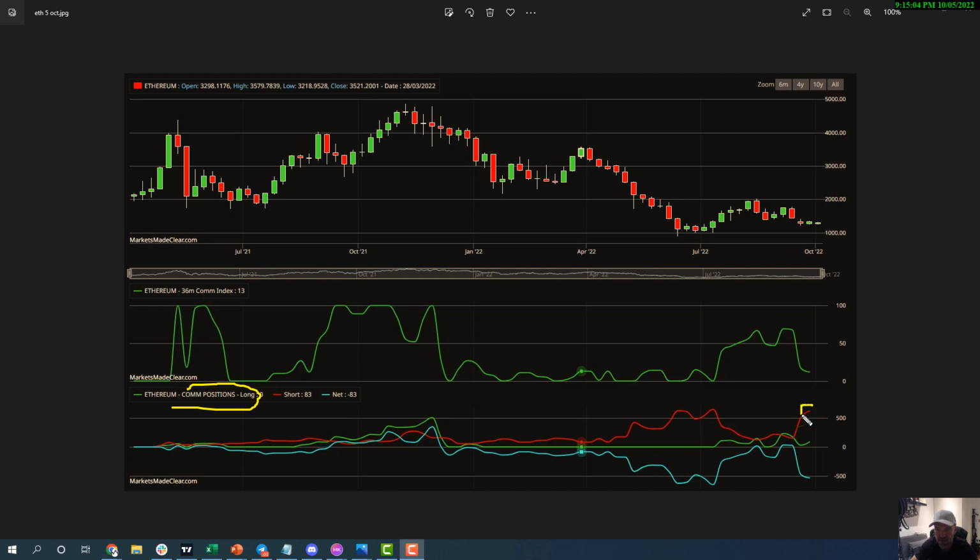What I'm looking at here is we have the red line, which is highlighting short contracts, the green line highlighting long contracts, and the net position, which is long contracts minus short contracts. Basically, the way that we can read and interpret this market, in order for there to be a rally here, we're going to have to see commercial entities at least reduce their short position on the market, because essentially this is just going to keep the market price low, and therefore I'm expecting to see a break of, or a retest of, 1000 on Ethereum.